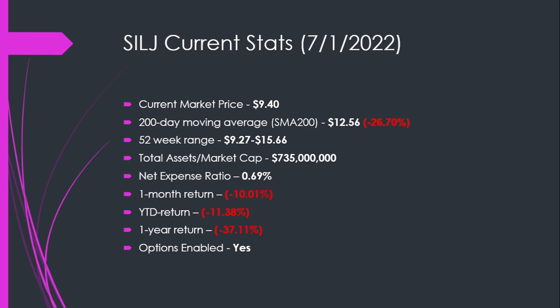SILJ current stats as of July 1st, 2022: it has a current market price of $9.40, which is below its 200 moving day average of $12.56, down by 26% off of that. The 52-week range is between a low of $9.27 and a high of $15.66. It has total assets, or market capitalization, of $735 million. It has a net expense ratio of 0.69%.